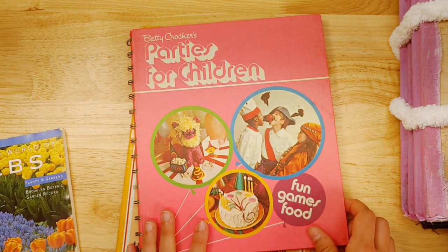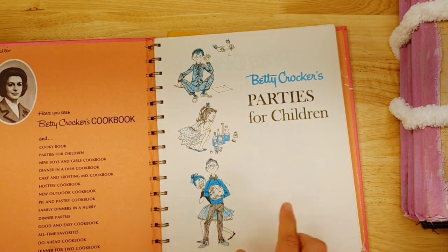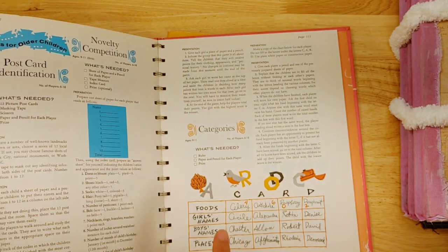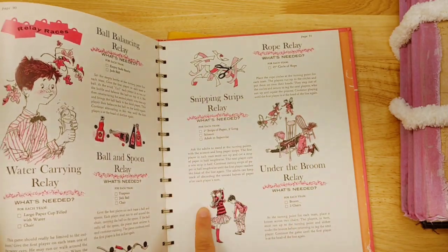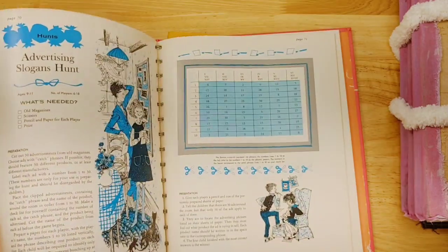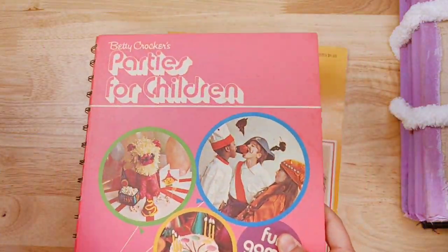I found this vintage Betty Crocker's Parties for Children. This looked so fun. Look at how adorable these are. And there's so many things. I love the spiral binding. These would make amazing journal cards. They're so cute. So I've got a whole bunch. I have this one that has a whole bunch of pages.